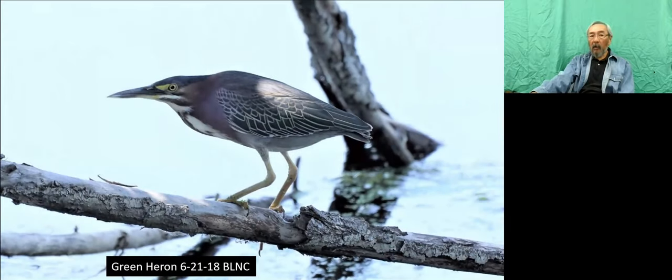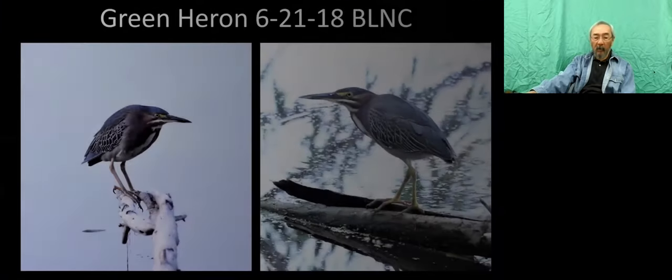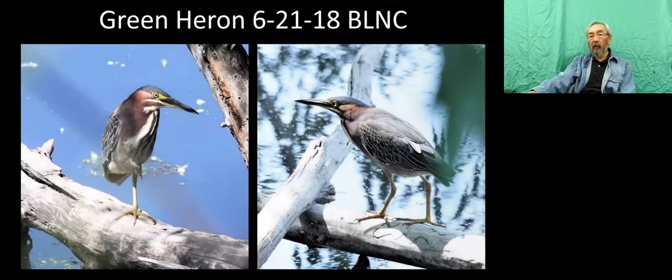It is the green heron. As you can see from the date, it was the summer, two summers ago. This green heron was first reported by John Cobb on June 20th, 2018. It is a little bit smaller than the black-crowned night heron, but it's a lot more colorful. It is a rare bird to see in Denver. It is a year-round resident of Florida.